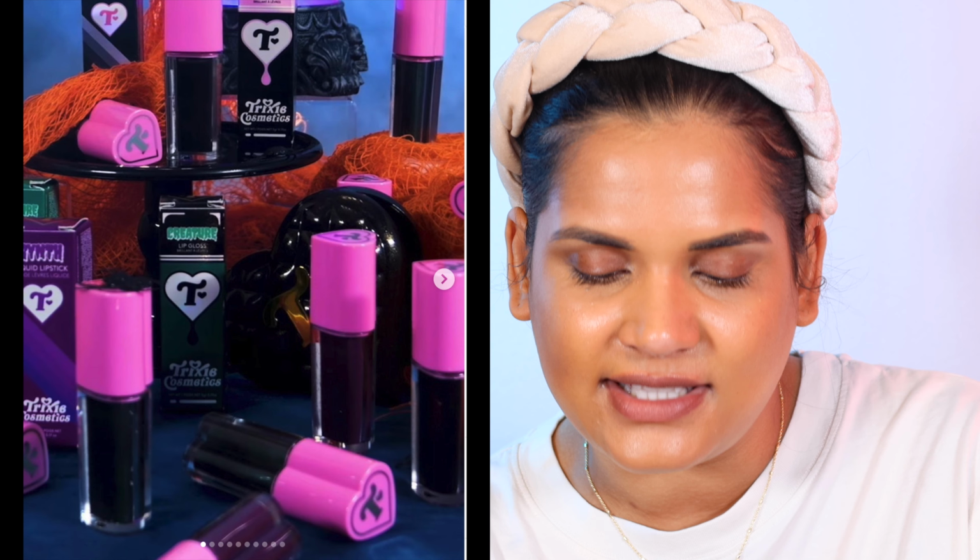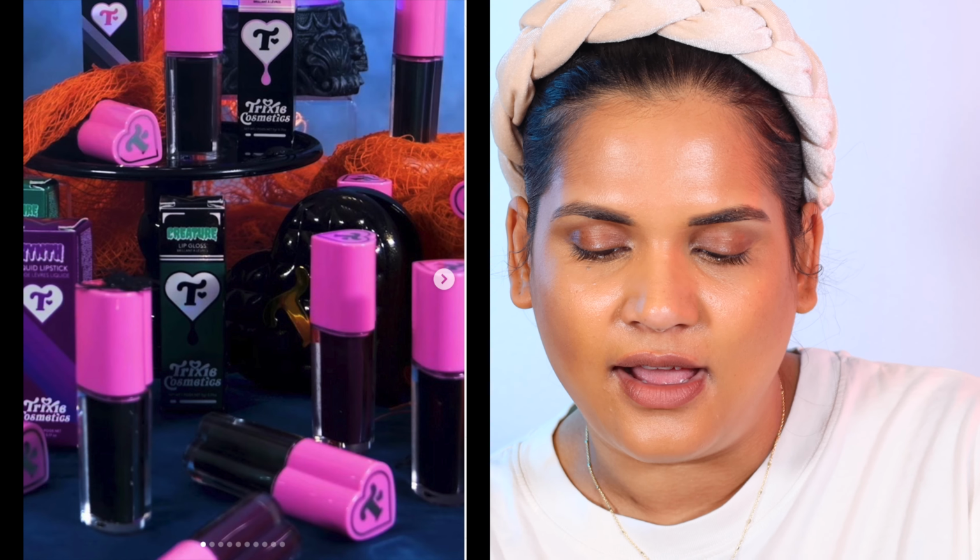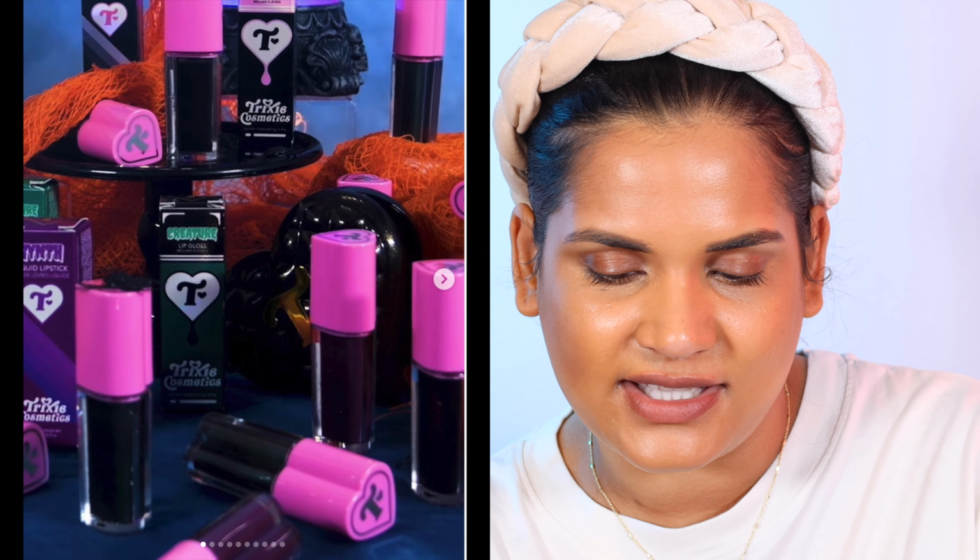We also have the Creature Feature collection from Trixie Cosmetics. So we've got lip sets. We've got the Creature set, the Feature set, and the Synth set. I hope I said that right. So it's a black lipstick, a green lipstick, and a purpley lipstick. And there's also a gloss, and then you can get the bundle. It's going to be an easy pass for me, but very cool for the season.